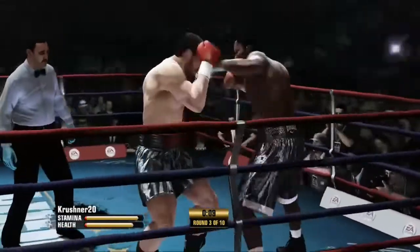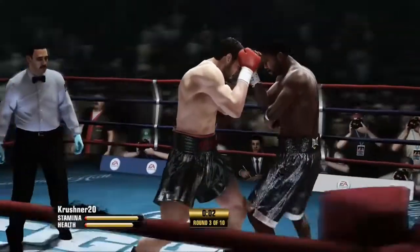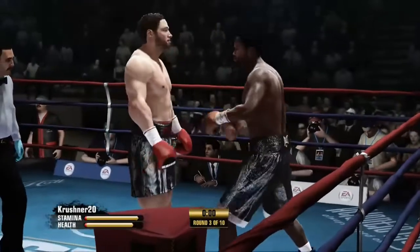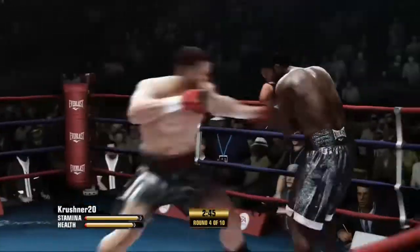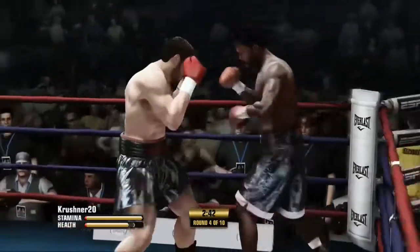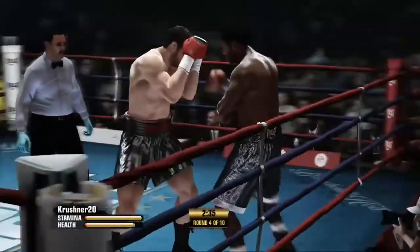Last 10 seconds of round number 3. And that's the... To separate himself a little bit in this fight. His opponent doesn't have that. One of the fastest punches in the game. You see how he just turns over that hook? Stay away from those. Come on, man.